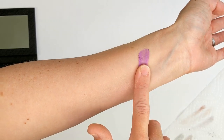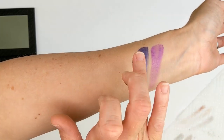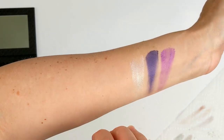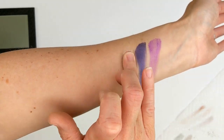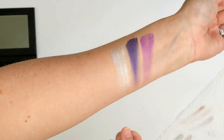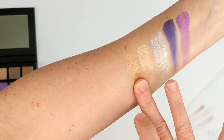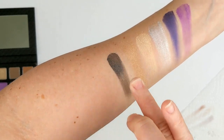All right, so we'll just swatch a couple of the shimmer shades first. So far, so good. These feel really nice. Oh, that silver one, a little bit patchy. Try to add a little bit more to it. It's more of a flaky texture than these two were. These two were a little bit more creamy and more buttery, and then this one just flaked up a little bit. Then we have some lighter shimmer shades here, like a champagne and a light bronze, and then a deep charcoal gray.